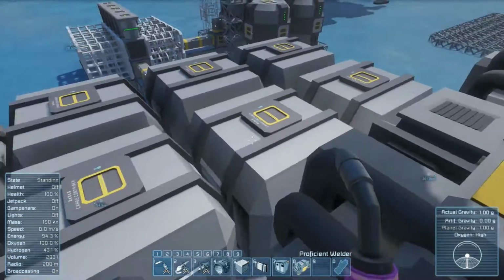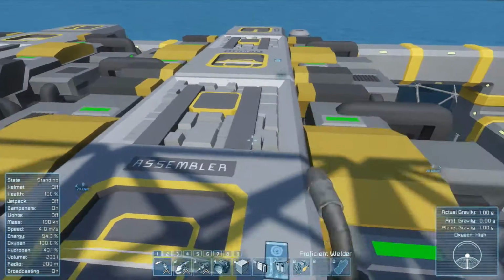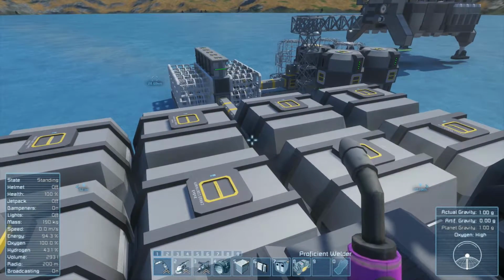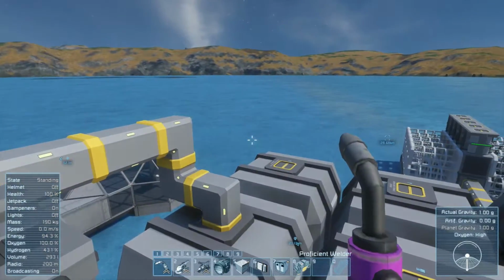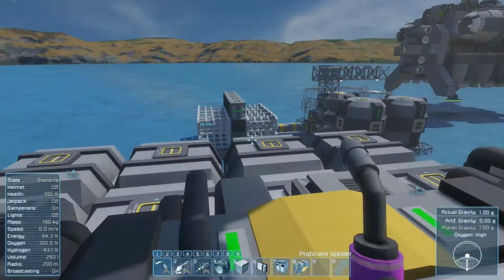And because of that, I've gone ahead and finished off the other 3 of our large storage boxes. And I may be putting a second row of these in, just like what I was planning to do with the hydrogen tanks. But we will see when we get to that point.